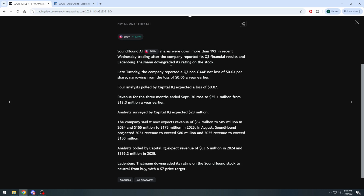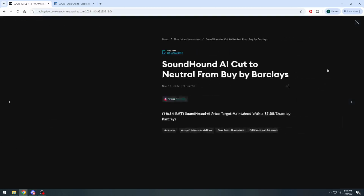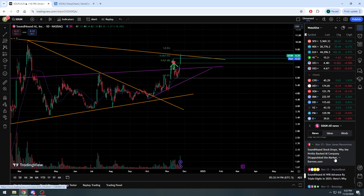But Ladenburg apparently downgraded the rating on the company. Okay, Ladenburg downgraded its rating on SoundHound stock to neutral from buy with a $7 price target. All right, fine, fair enough. SoundHound cut to neutral from buy by Barclays. Price target maintained at $7 a share. So they don't say to buy it anymore. They say to remain neutral on it, but they're maintaining their price target. So, yeah, you're admitting there's value there, but you won't keep a buy on it. I don't know. In my opinion, just seems silly.